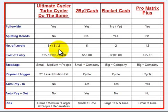Levels are dollar positions, and if you look down here, cost of entry 25, 100, and 500. Some of these matrices have multiple levels that start out at 25, go to 50, go to 100, go to 200, go to 4, to 6. And again, when we go in more depth with some of the programs that I'm comparing here, you'll see what that means.